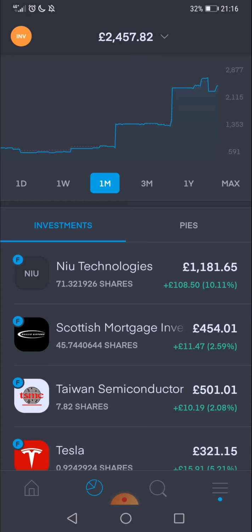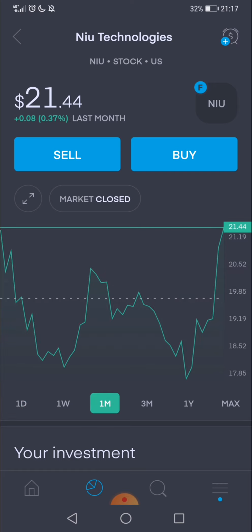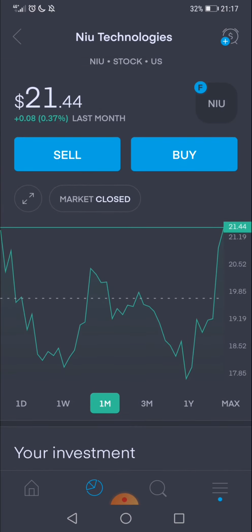So you've got NIU Technologies. Essentially, they're an electric bike maker. They had a big jump today, about 11%. I've been buying into them as they dropped, because they dropped quite a bit, to just under $18. I was still buying at that point, and I was able to reduce my cost basis to 19.69. It's a company I believe in, a growth company. I believe they're going to have a good next quarter, especially if we don't have a lockdown. In China, they're doing pretty well, and they seem to have everything under control. Most of their sales at the moment come from the Far East, so they should have pretty good numbers. But obviously, they sell the bikes all over the world, and they're quite nice as well. So that's a good company for me.